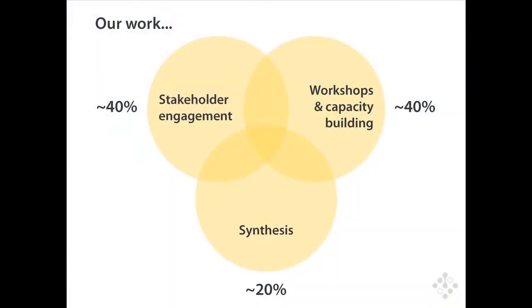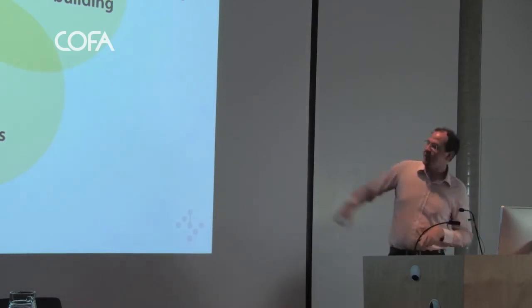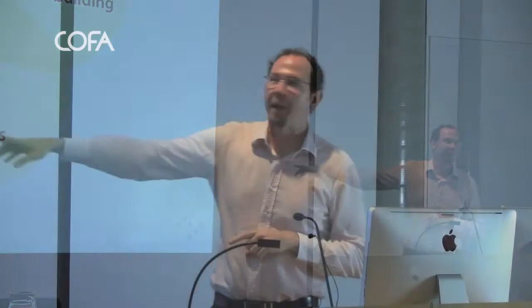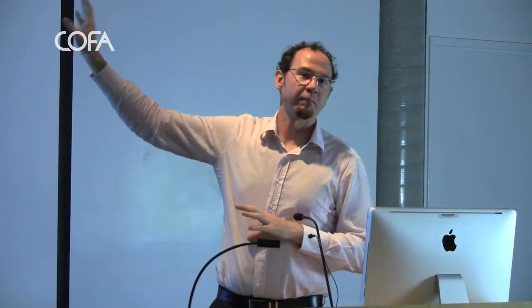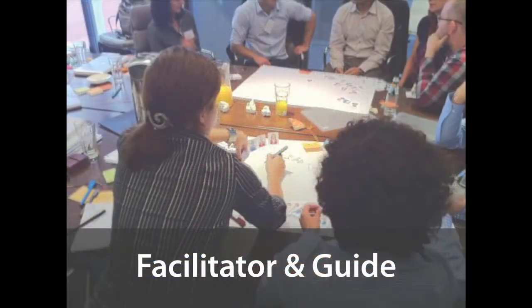of our work is actually those top two pillars, and that about 20% of our work is the synthesis of that into actual products. Interestingly, we get asked to do the synthesis, but the value of that process means that most of our work actually ends up in those top areas. And I think that's reflecting a changing role of the designer in the process, particularly in terms of social innovation, moving away from the idea of the genius designer, which I think Steve Jobs is often held up as an example of, Jonathan Ive, of course, being a key component of that team, towards becoming a facilitator and guide through the process of design.